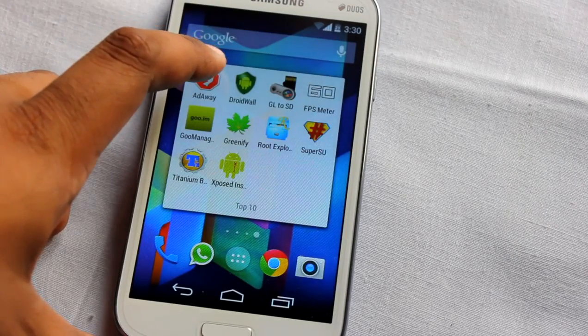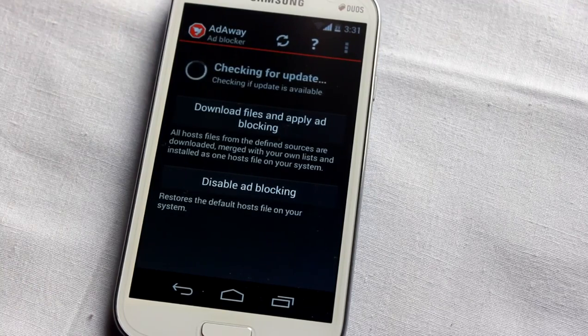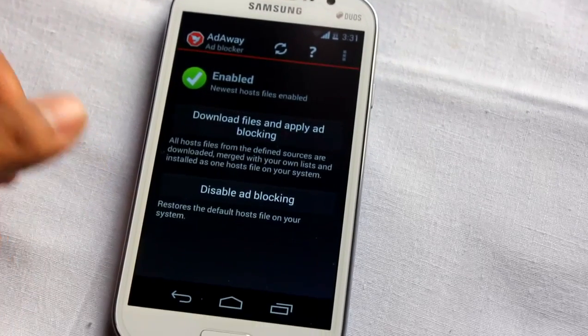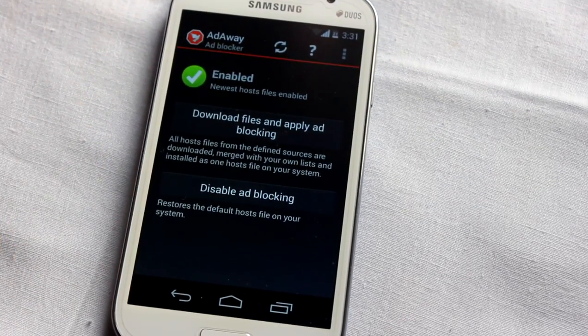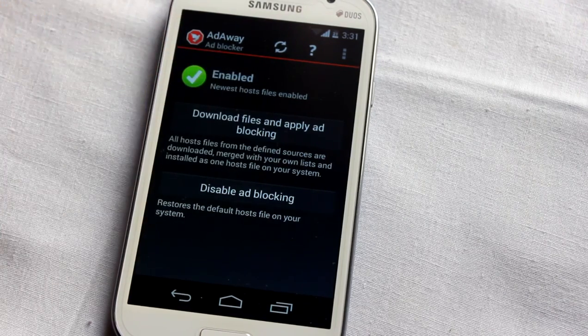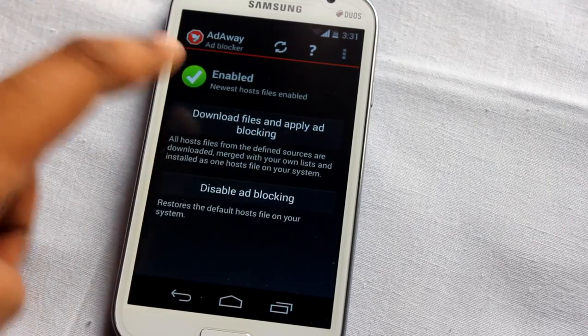AdAway. This application comes at number 8 for me in the top 10 list. This application is pretty good if you want to block ads from any of your applications or any browser. Suppose you open a browser and you see lots of ads going around. With this application you can block all those ads, even from the applications you use, say a free application or lite version application, where you'll see some ads going on. You can disable all those ads using this app.